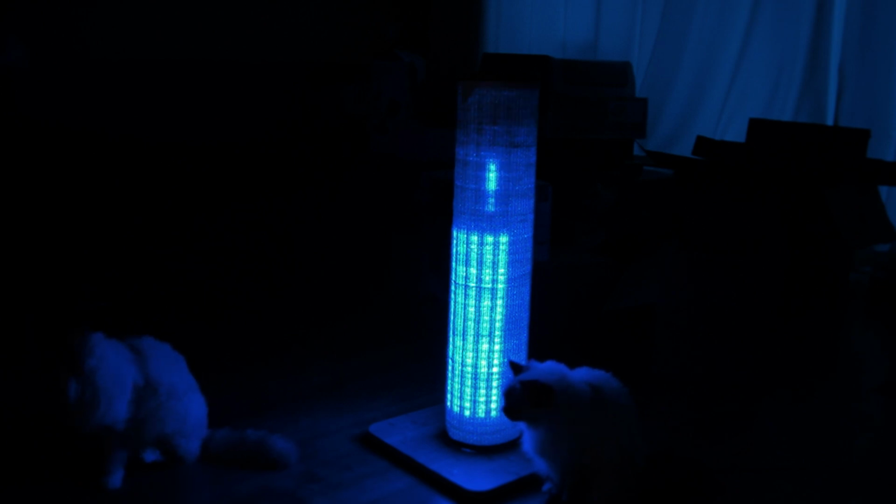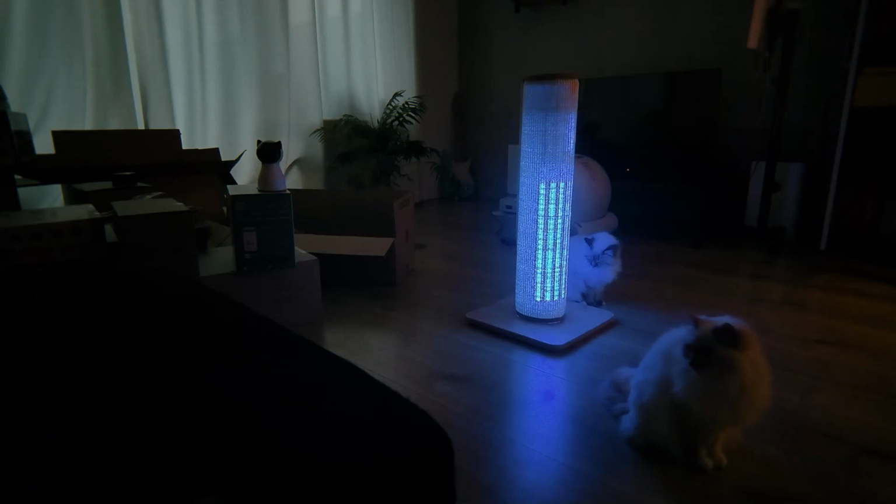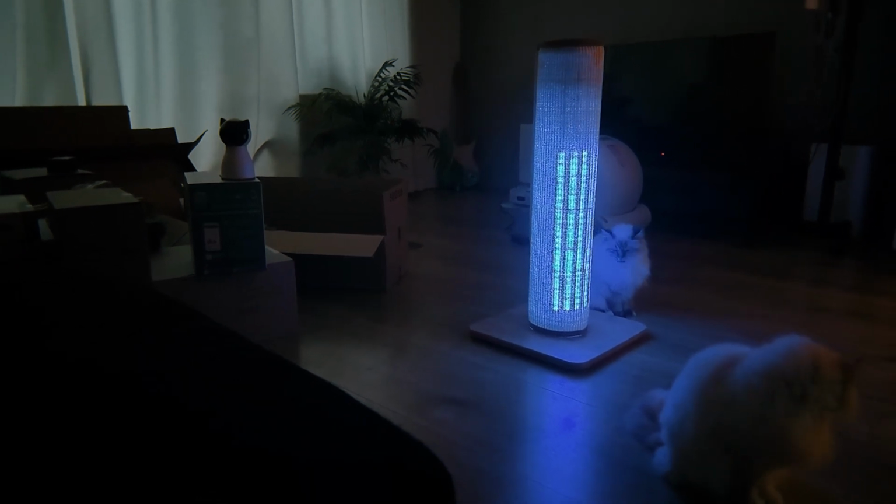It looks amazing in the house though. Now, these little ladies are basically senior citizens at this point, so if any of these toys get a reaction, they must be really good.